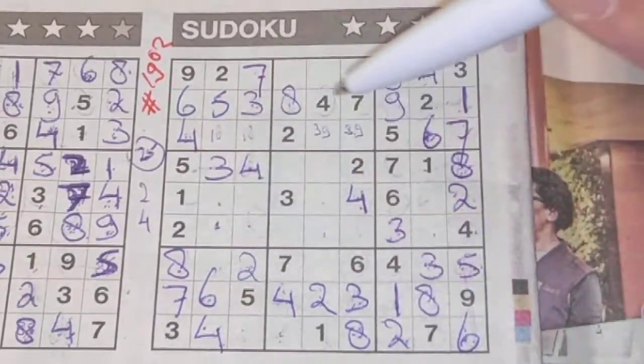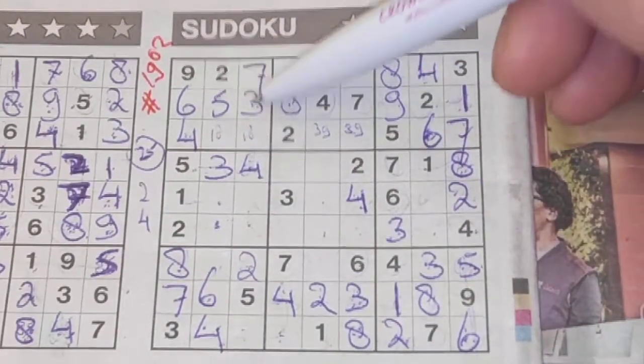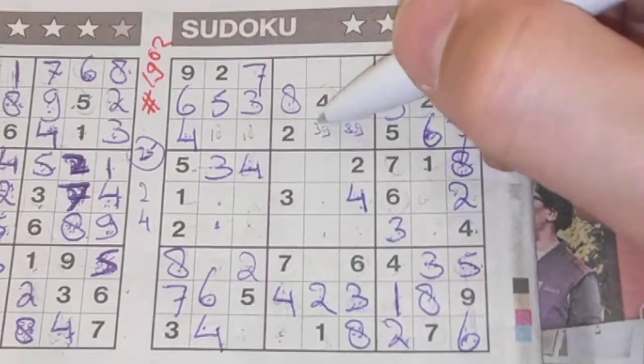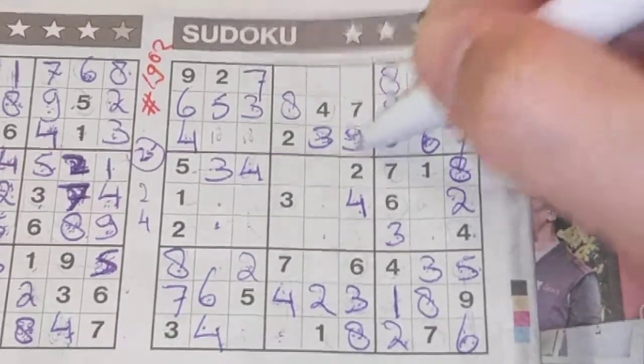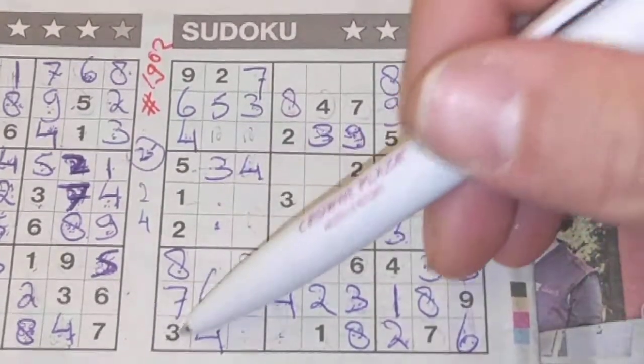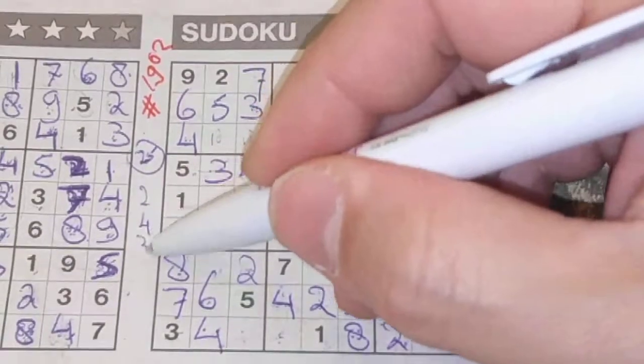Digit number 2, how about the 3? And nope. We have a 3 now, so this cannot be a 3 anymore. This should be the 3 and this should be a 9. And all the 3s are used, I can see. Digit number 3.